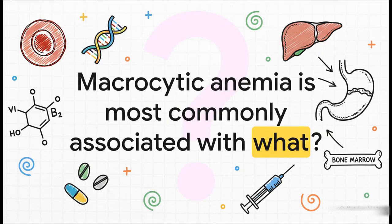Okay, here's question 5 for you. Macrocytic anemia. What's it most commonly linked to? Your choices are A, iron deficiency, B, vitamin B12 deficiency, C, chronic kidney disease, or D, lead poisoning. Go ahead and pause. What do you think?